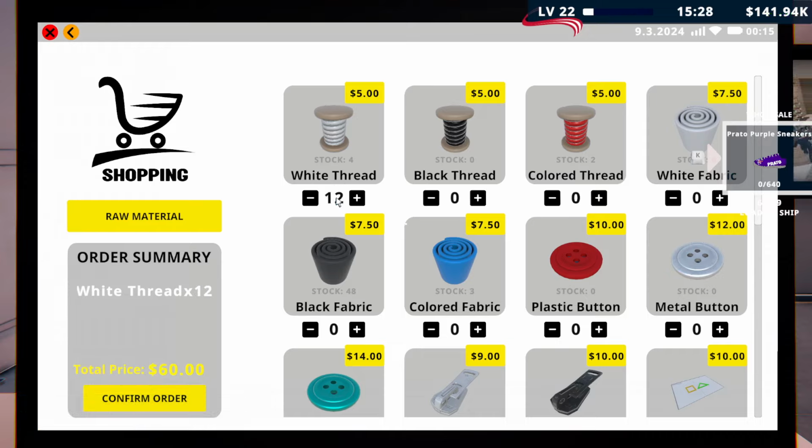And then we'll get 18 colored fabric. We'll get 18 pattern paper. And we'll get 18 rubber. And we'll do that. Confirm that order. We're going to then go here. And we're going to be making all kinds of shoes that we can now start to sell.